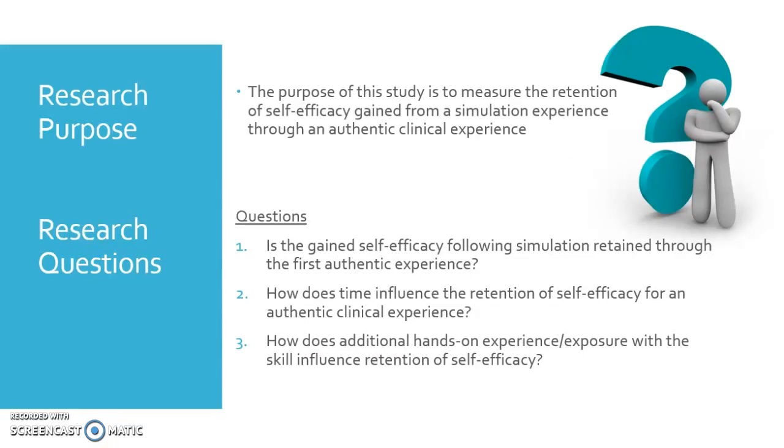So the purpose of my research was to study and measure the retention of self-efficacy gained from a simulation experience through an authentic clinical experience. My research questions are as follows.